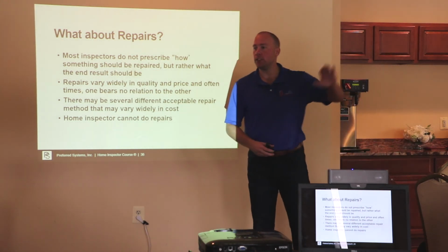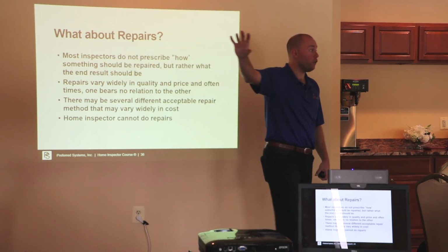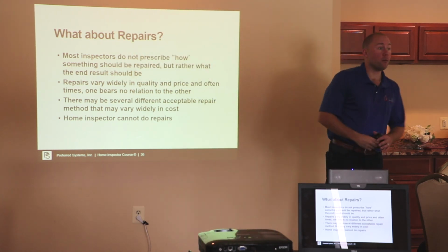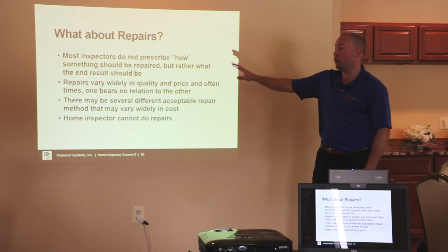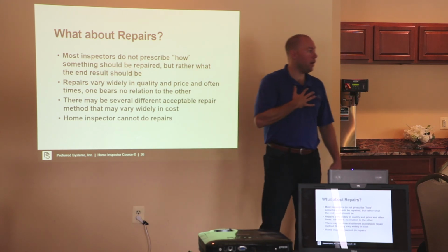If I do an inspection in DC, and then I do an inspection in Winchester, those repairs are going to vary extremely. A bathroom remodel in DC is going to be like $8,000. In Winchester, it's going to be like $3,000. So it's not my place to quote repairs.